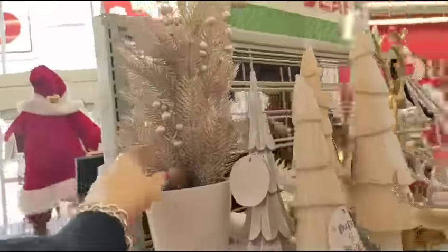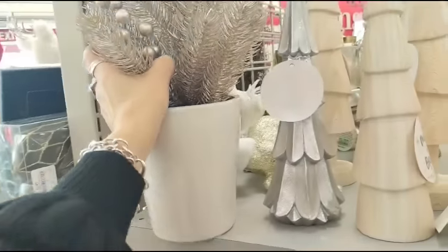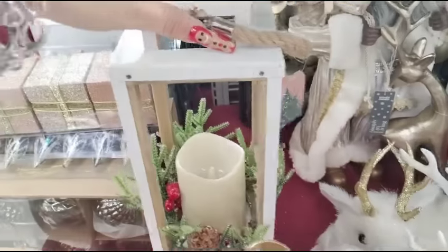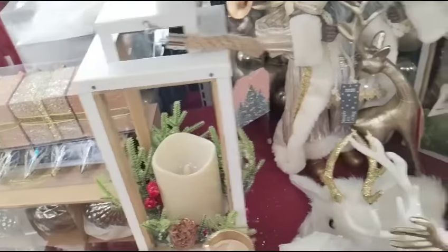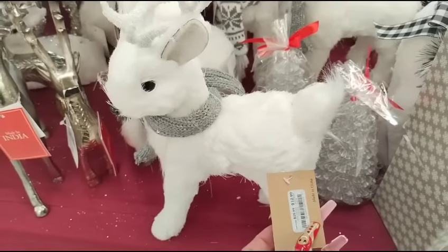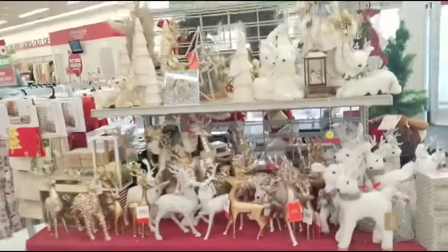And they also have these matte gold trees, $16.99. That's actually a really good deal. That's not bad. Not bad at all. They also have this lantern coming in at $12.99. LED light. And, oh, okay. Here's the price tag, you guys. $12.99. I'll take a step back, let you guys take a look.